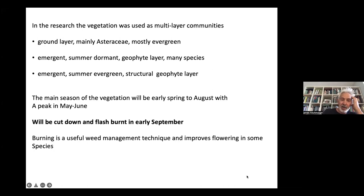I think we need to worry about this. On our experimental stuff, we were quite interested in cutting down and flash burning in early autumn, just before most of these species start growing again. And you might think that's really weird, but of course, all these species are highly adapted to fire. And it's a useful technique, especially if you're thinking about potentially large areas. We don't just set fire to it and have a bushfire. You cut it down and you flash burn it with a propane burner from a hire shop. So it's very controlled and safe and tame.